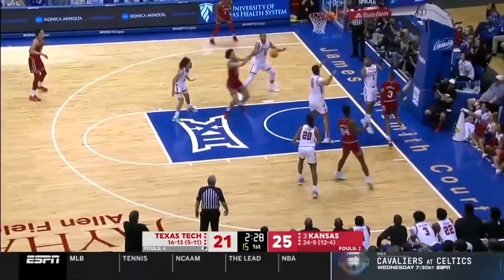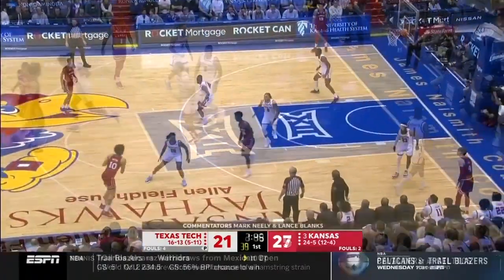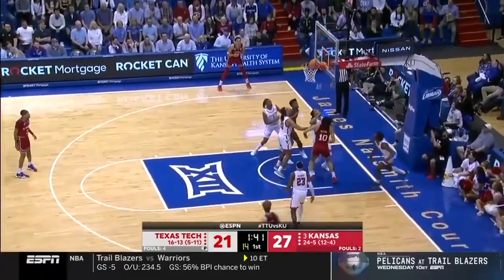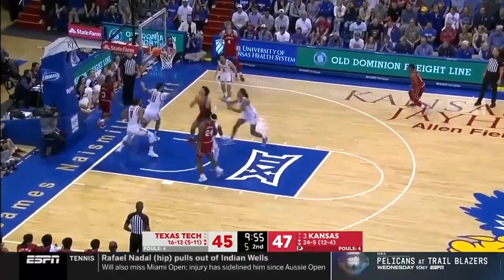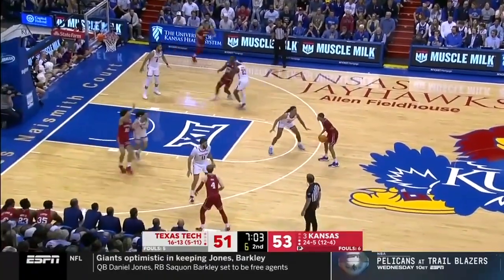2.5 minutes left in the first half in Lawrence. Underneath for Wilson, able to collect, spin, and score. And now Texas Tech goes to a zone. Wilson. Touched everything they can handle so far tonight. Nice feed. That came from Harris. Keeps it alive. Shot clock at six.